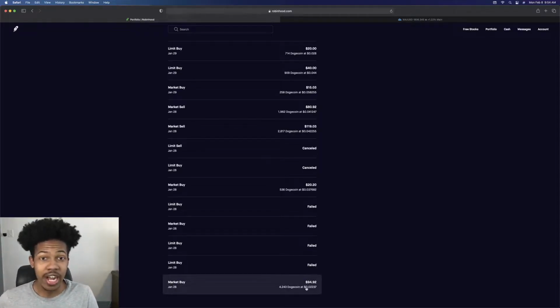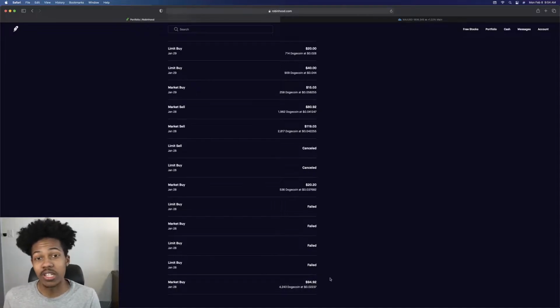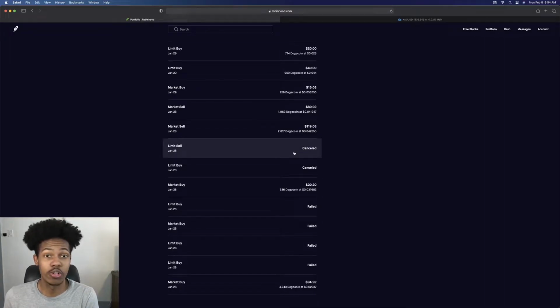So down here, I have my first order on Dogecoin on January 28th for roughly $95. That's all the money that I had in the account at the time. And basically we got a super early entry at 0.022 cents, which was way before it even actually started exploding. And as you can see, I tried to get into more order entries. I tried to get $200 in actually after it kept going up around like 3 cents around that area.